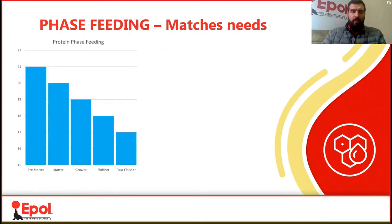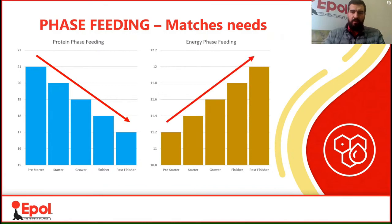So quickly, what I wanted to do is phase feeding. I'm going to just explain it very basically and just run over it at a high level, just so that I hope you'll grasp the concept of that. So the first thing is, you'll see in a lot of the feed, the protein in each phase actually comes down. Now, that's the crude protein, and your amino acid balance also changes, but it's very complex. So the reason why this happens is, and it's the same concept, I'll put this up on the energy side as well. So your energy actually increases as you move into the phases.